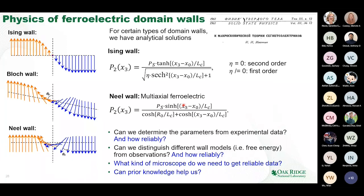So in this case, it looks like we have the experimental data and we have a theory. And then we can start to ask ourselves a question: can we determine the parameters from the experimental data? And the answer is, of course, we can. We just take the experimental data and fit it with the formula. The subtle question is, how reliable is that? Another question is, can we distinguish the different wall models?